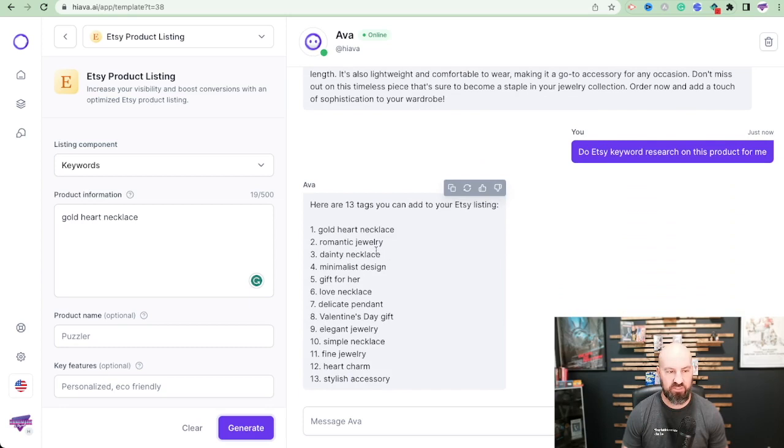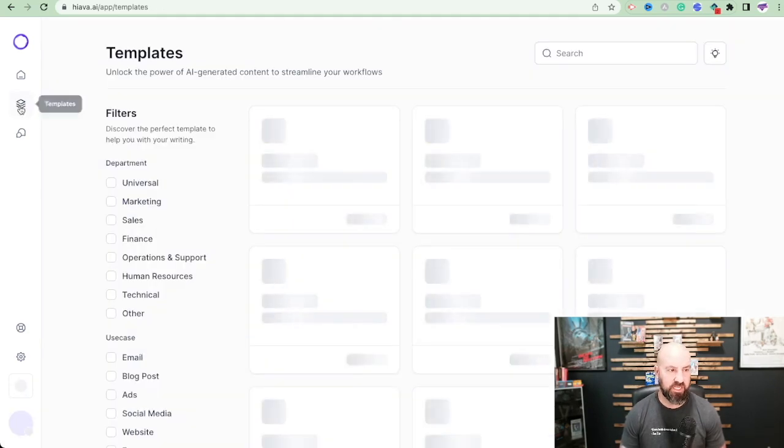Wow, gold heart necklace, romantic jewelry, dainty necklace. And these are specific to Etsy, so these are within the character limit of your tags. Some of these you may also want to put in your title to increase relevancy as well. But yeah, this is a great way to get some ideas for your tags. So that is one way that you can use this for your keywords, your title, and your description for your listings. Super game changer. It gives you some really good information, some really good ideas.